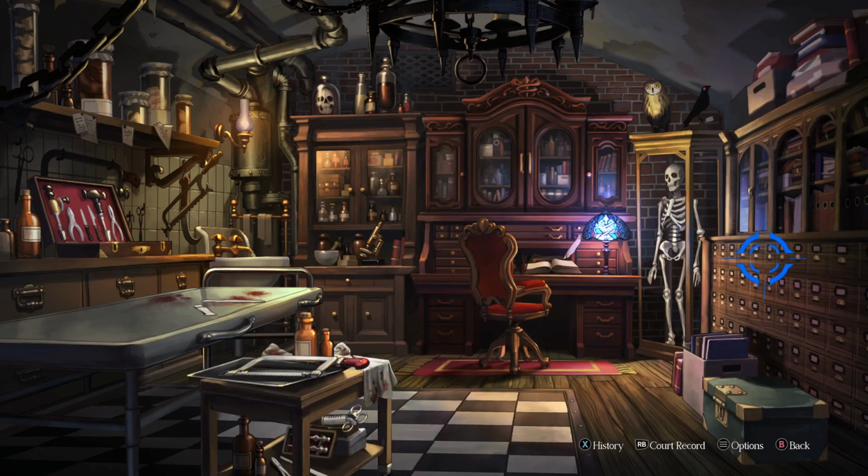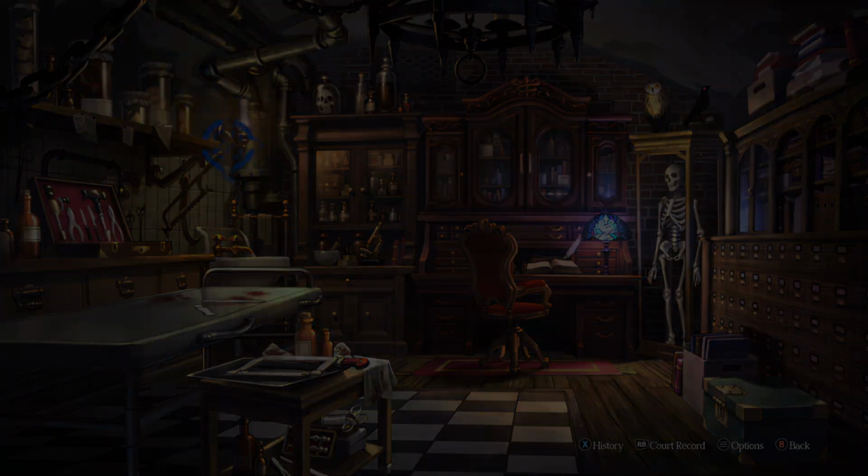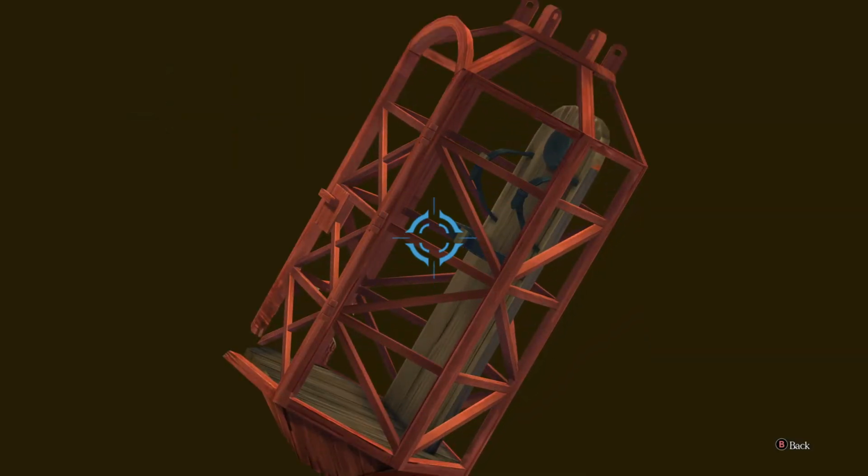Hey guys, Editor Lex here. I missed examining an item here, and then I spent over 10 minutes looking around for what to do next. I cut up most of it except for these two parts. Actually, I never examined this.